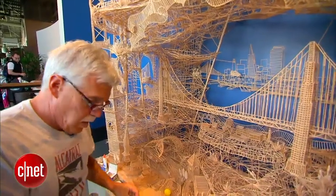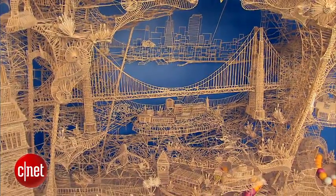And then I said, wow, it would be cool if I made like another thing of the city here. And that was how Rolling Through the Bay was born. Ultimately, the sculpture included many sentimental favorites.